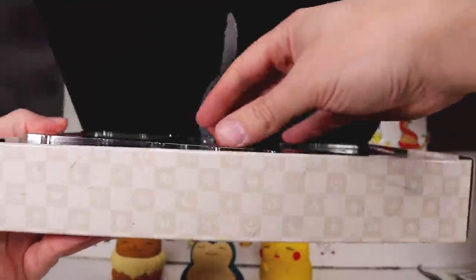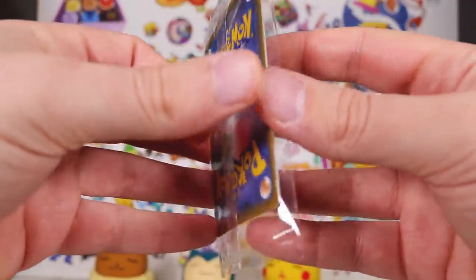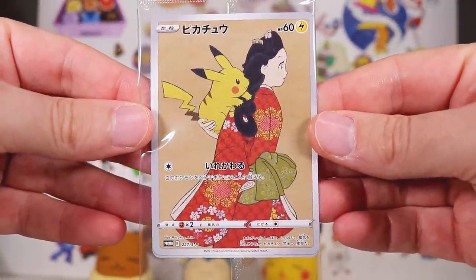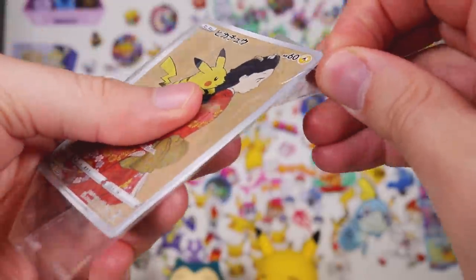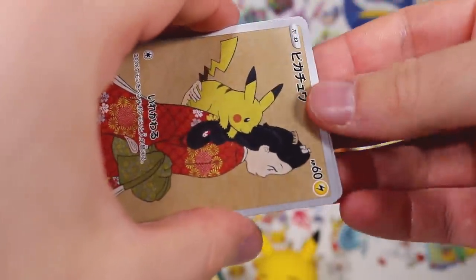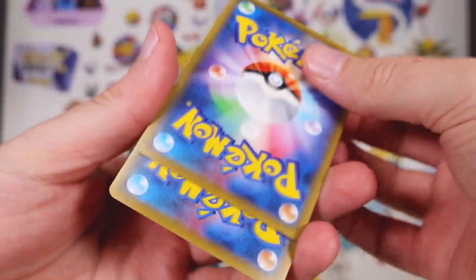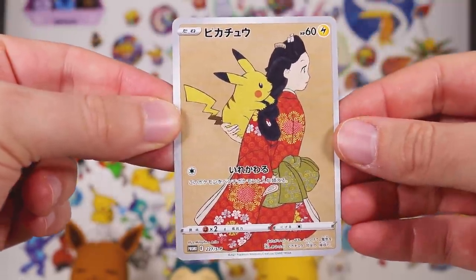Now we do have a couple of other things in here. The things I'm most excited to show you, of course, are the promo cards. There are two promo cards. Okay, let's take a look. Let's do it. There it is. How amazing is this? This is incredible. I think the other promo is behind this one. We'll reveal that in just a second. Yes, there are two cards in here. I'll put that little sucker down here. Okay, just take it in. Look at this card.